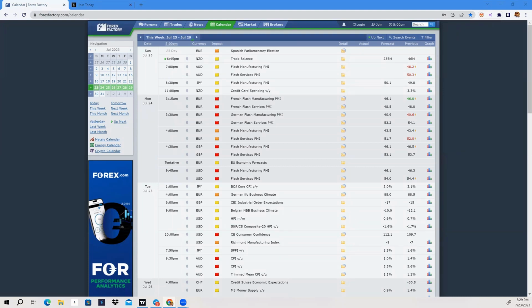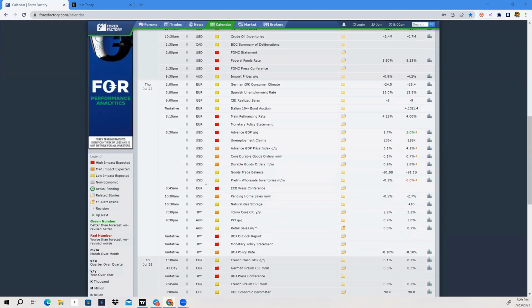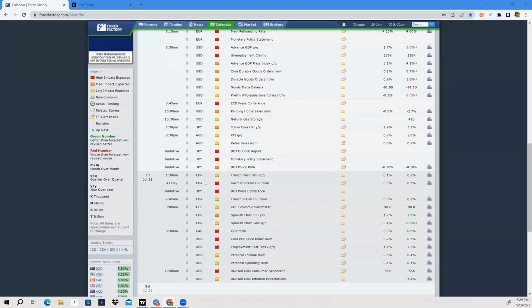In this analysis, we're going to talk about a couple different pairs that I see we need to look out for this upcoming week. And before we get started, guys, let's go ahead and take a look at our Forex Factory calendar for the week. We're going to be trading from July 23rd all the way down until July 28th. This is the last week of the month before we get into August. So it's going to be a busy week.